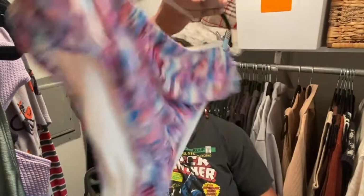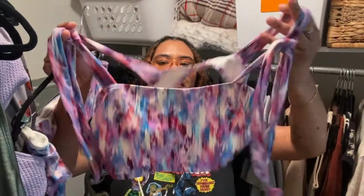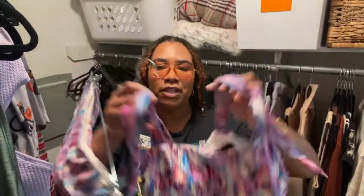So these are the bottoms. And then this is the top. It's like a nice little bralette, but see these ties? I think they make me look childish. So I think I'm gonna get rid of this one.